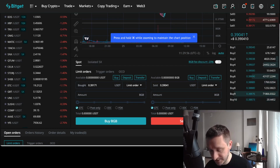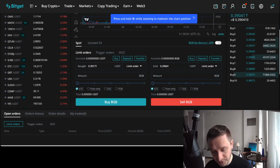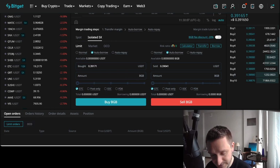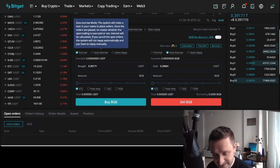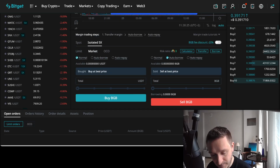You can of course see here the order book. If you go down below, you'll be able to buy on a spot or isolated. With isolated, you can do a limit order, a standard one, indicating how much you want to buy and for what price. You can also choose a bunch of options from normal, which is the standard one, to auto borrow. This will give you additional options to actually increase your position. Then you can choose the market option, so you just market buy everything.